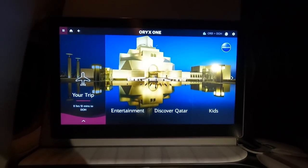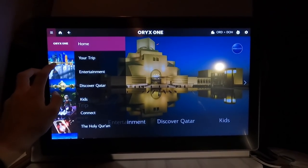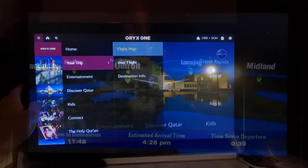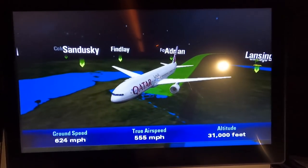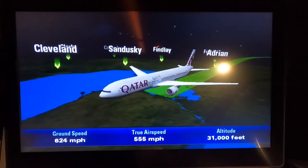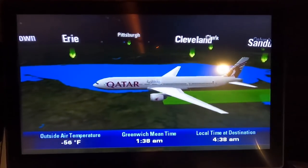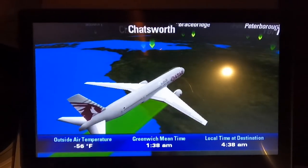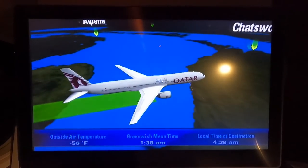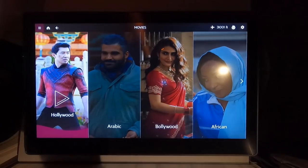The Oryx One in-flight entertainment system is fantastic, and there's plenty of content that is sure to keep you entertained. Unfortunately, there are no interactive in-flight maps on the 777, as those are only found on the 787, A350, and A380. This older software is basic, but still pretty decent. It operates in loops, meaning it circulates between different viewpoints. The entertainment options are extensive, with many different languages and genres to choose from.